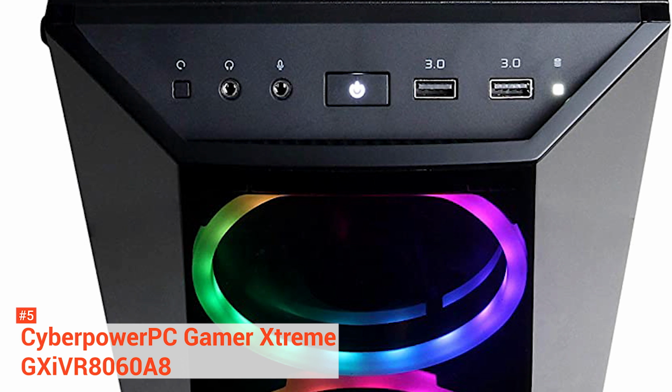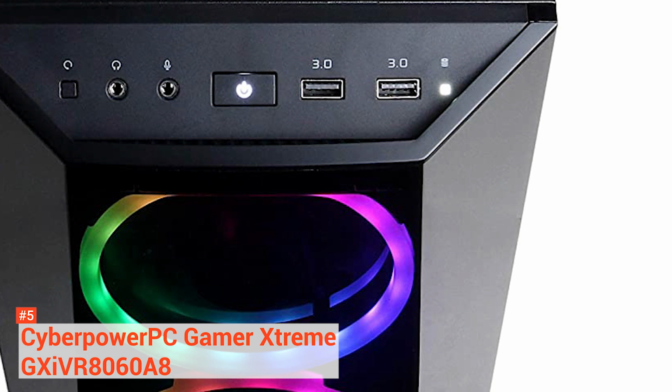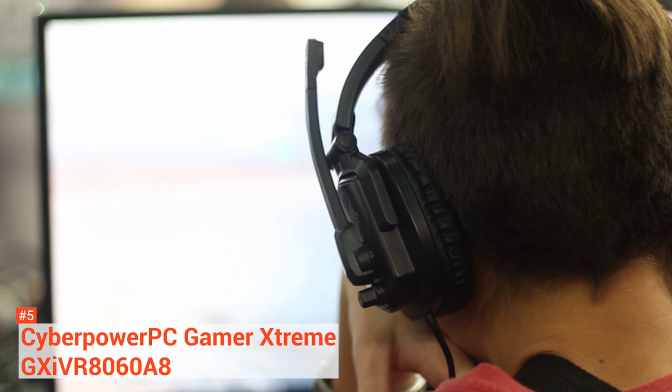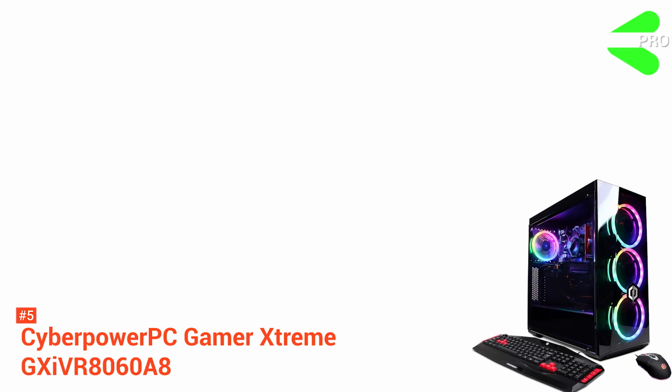If you're a streamer, the included Wi-Fi card will provide you with the stability you need in your streaming sessions. It supports the latest 802.11 AC or Wi-Fi 5, with data rates of up to 3.46 Gbps for faster data streaming and better network stability.